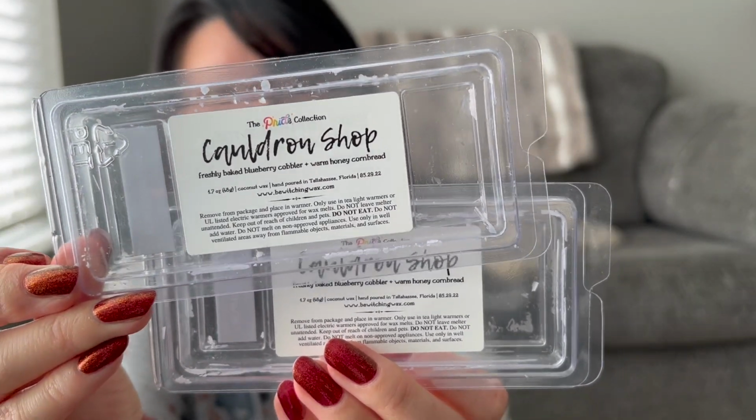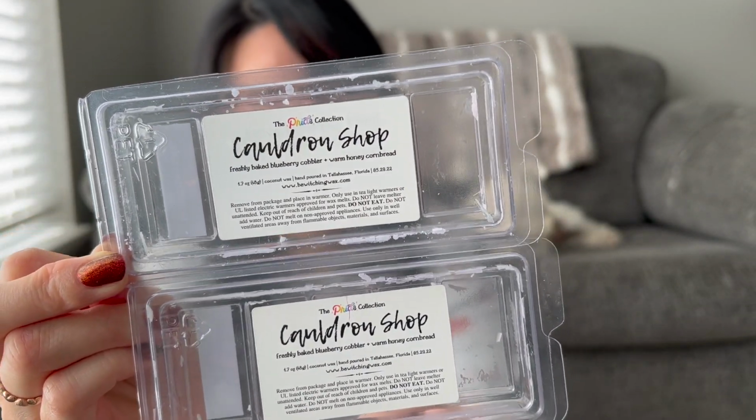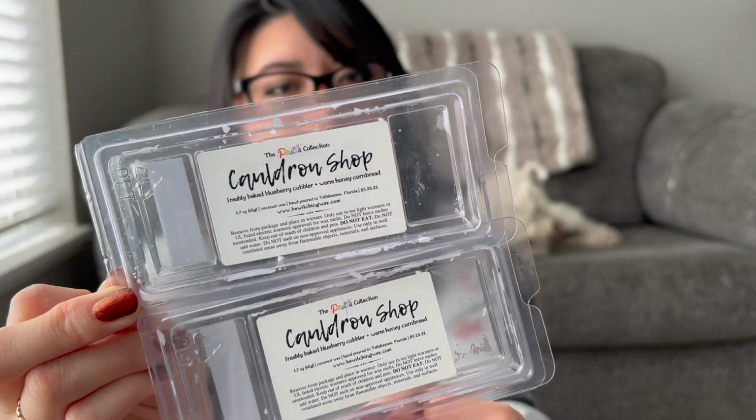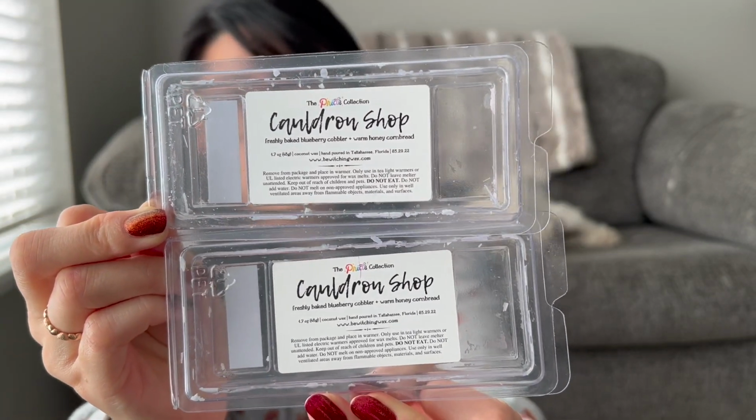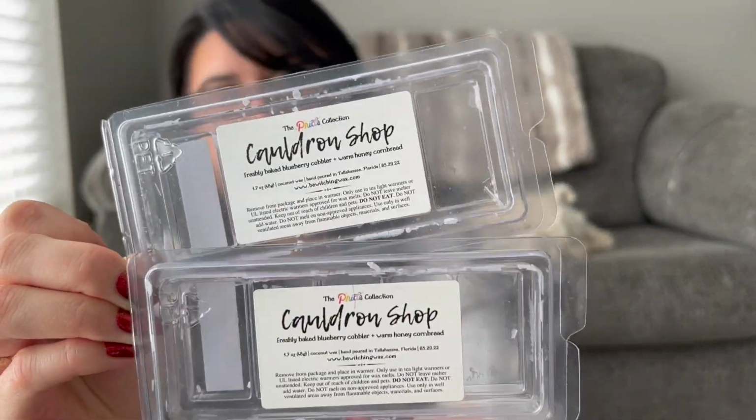But anyway, so the Cauldron Shop, this is kind of a blueberry bread, blueberry bakery kind of scent. It was really nice, definitely heavy on the cornbread when cold, but the blueberry does come out more when warm. But it's definitely more of a blueberry savory bakery scent just because of the warm honey cornbread. It's not a super sweet bakery scent, but I did enjoy it.